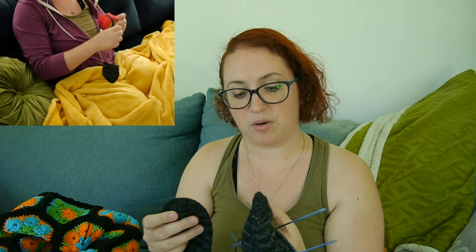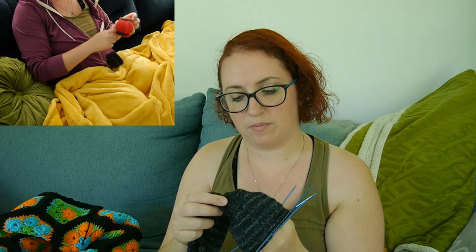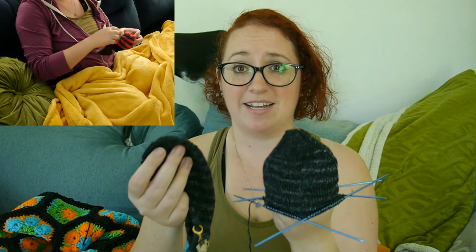That is not the same toe. I have no idea what I'm doing here. So these, I probably started these January, February of '21. I'm trying to remember. I've had them for a while now.